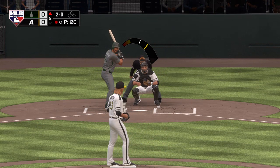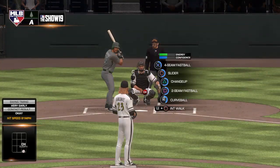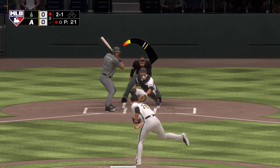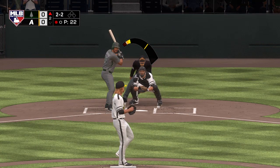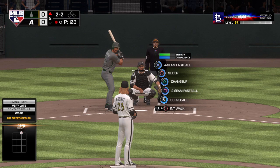Not the ideal spot to be right here. 2-0 count on a real good hitter. Boy, you're going to have to make some really good pitches now. Still looking for our first hit in the ball game. Man, and he's nowhere near that pitch. It's 2-2. Got him to chase after the curveball below the zone there. That was a really nice pitch, and it can be a really tough one to lay off of as a hitter. Still even at 2-2.